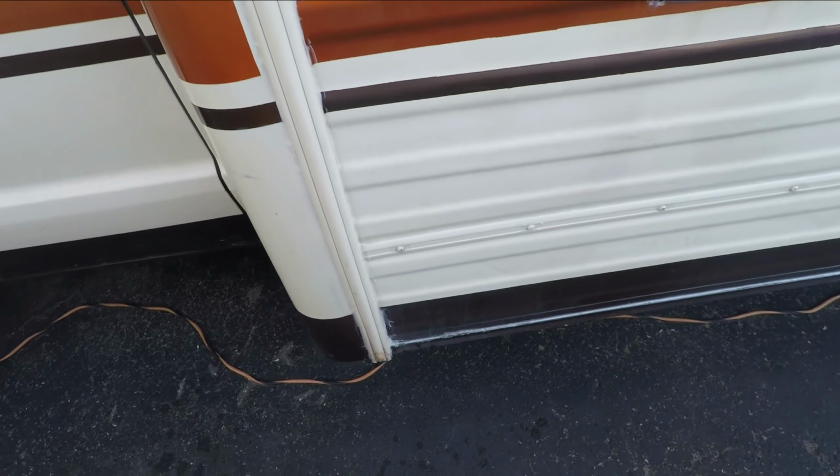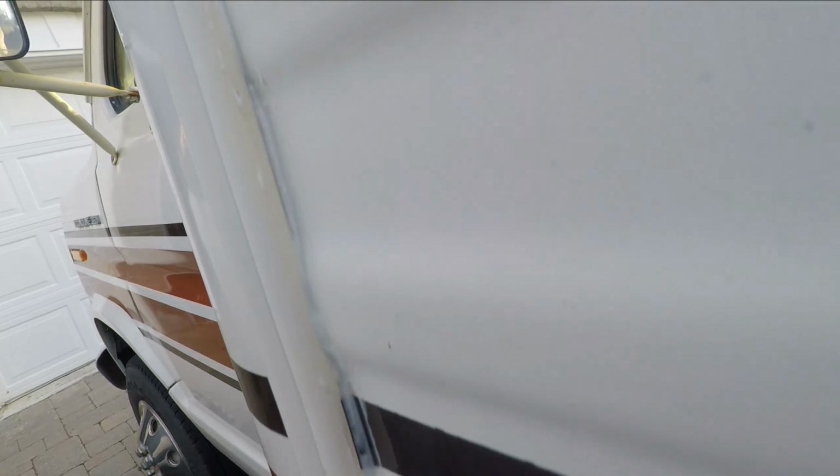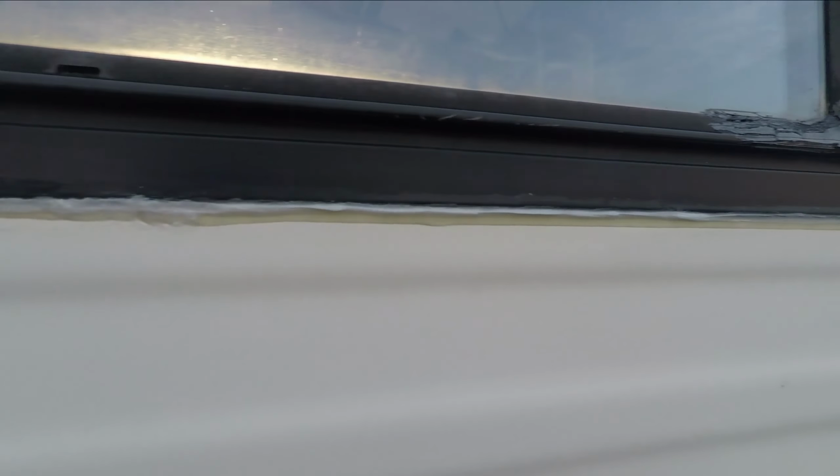So here's the general gist of things. I sealed a lot of things that weren't sealed before, just to be safe, in case anything stretches or bends in a way that isn't ideal.